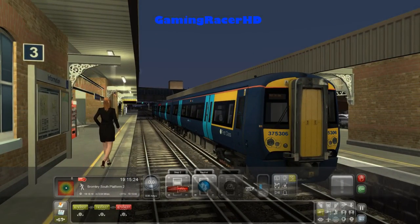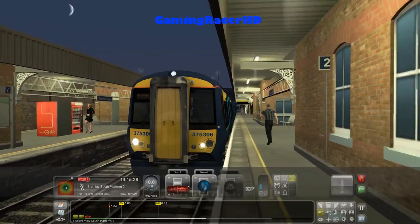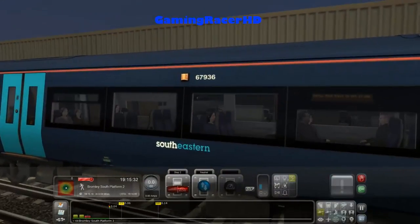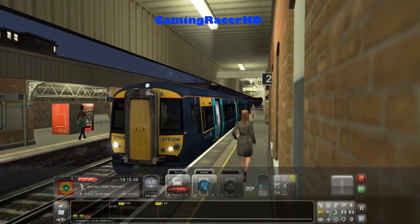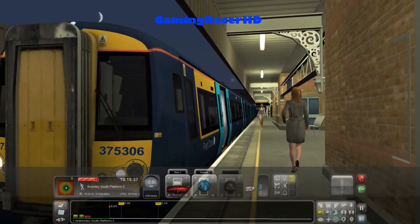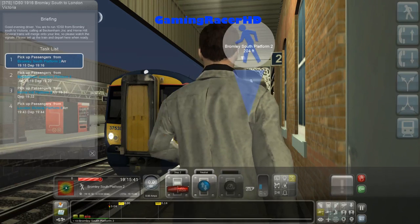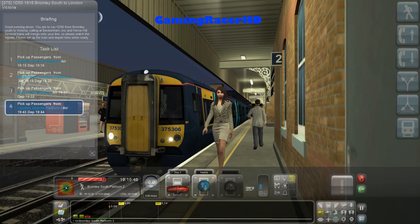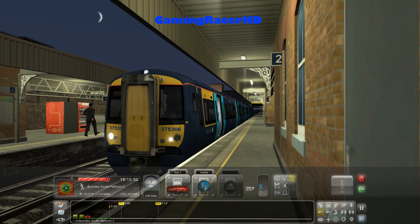We are driving our 3-car train only, so not a very long train. And it is in the dark blue livery, which I really, really like. I think most of the trains are now in this dark blue livery on the Southeastern network, so that's good to see. And they're going to be calling at Beckenham Junction and Herne Hill, and then on to Victoria at 19:43. So the scenario will take around 25 minutes.